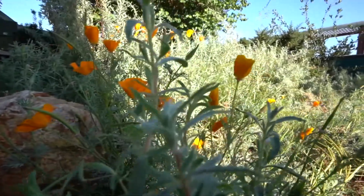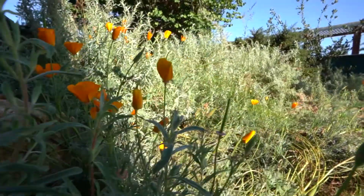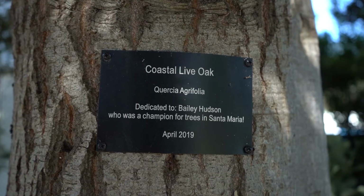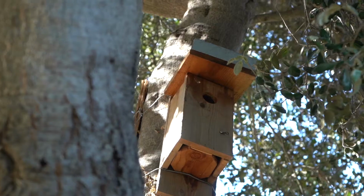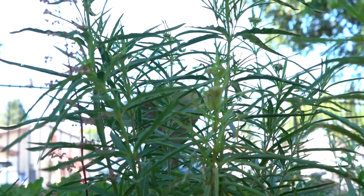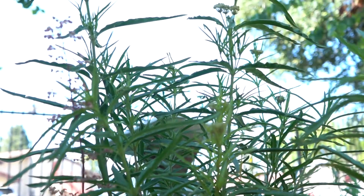This lovely area is our native garden. You can find plants here such as the white sage, which the Chumash used to burn incense, the coastal live oak, which contains our own western bluebird birdhouse, and milkweed. We had a monarch caterpillar grow there and we're hoping to attract more.